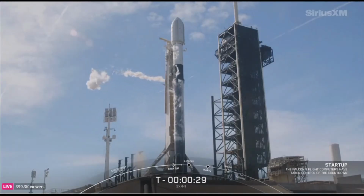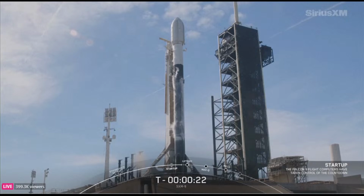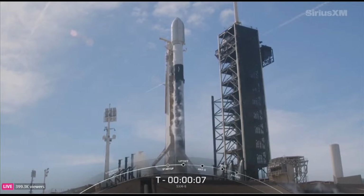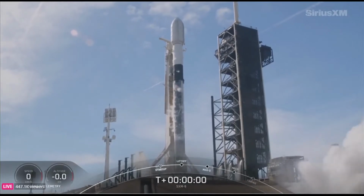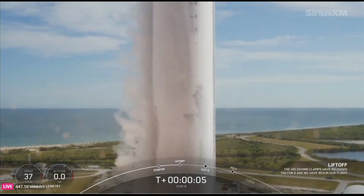T-minus 30 seconds. Fifteen seconds. T-minus 10, 9, 8, 7, 6, 5, 4, 3, 2, 1. Ignition. And liftoff. Go SpaceX, go SiriusXM.